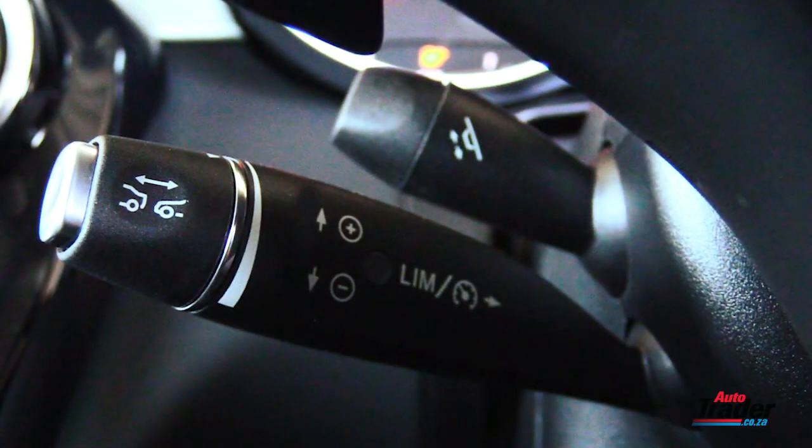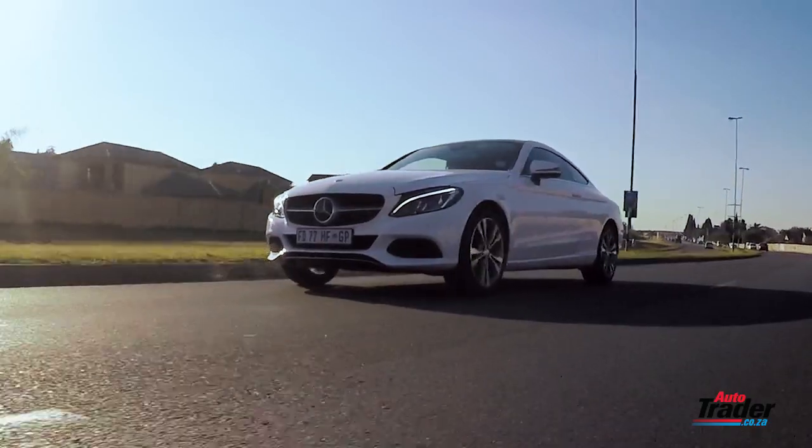Distronic Plus is another one of those optional extras that's worth having and worth the money. This radar-guided cruise control is really refined and well polished. It's very, very effective. It's a must-have if you drive on our South African highways or do any sort of long-distance driving.